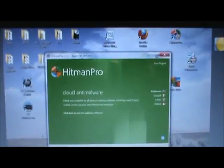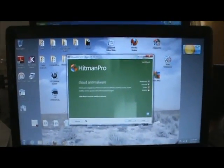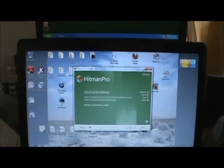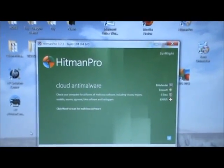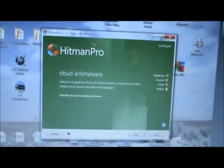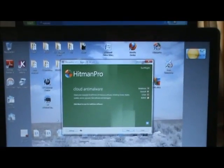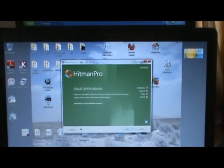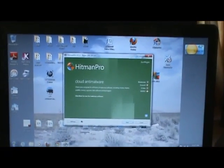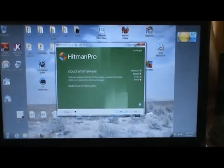Okay, this is Hitman Pro. This is computer software made by a company in the Netherlands that is basically designed to scan your system and detect these kinds of things. They've made a particular product for these types of ransomware viruses, and it works. And the way it works is, you go to the Hitman Pro website.